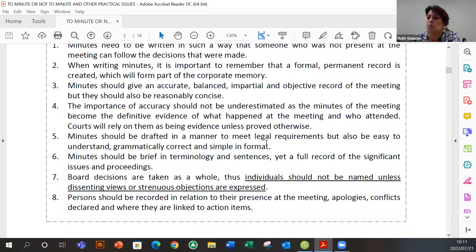Board decisions are taken as a whole. Individuals do not need to be named unless there's a dissenting view, because then you might need to note that, or a strenuous objection. But at the end of the day, it's run by majority.